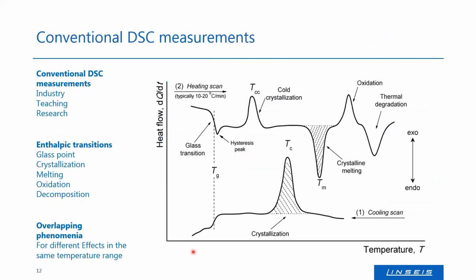And what can we see with a DSC basically? So here you can see an example. In this case, I think it's PET. And with a conventional DSC measurement, we can see, for example, a glass transition here in the beginning. Maybe with an overlaying hysteresis peak, we have the exothermic cold crystallization, the melting TM, and after that, for example, this depends on the gas you're using, the oxidation or the thermal degradation. And this is just the heating run.